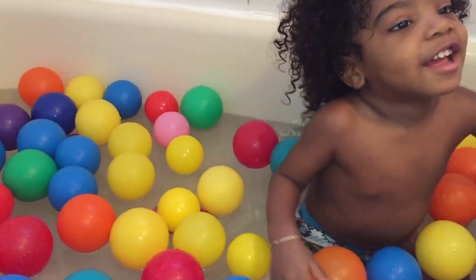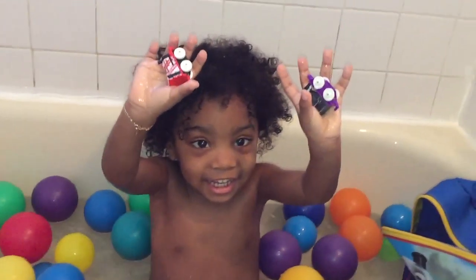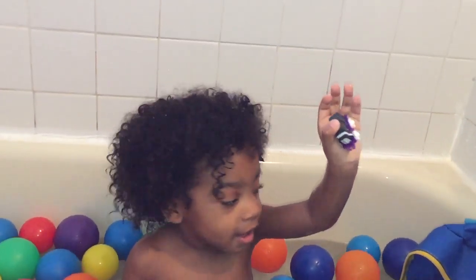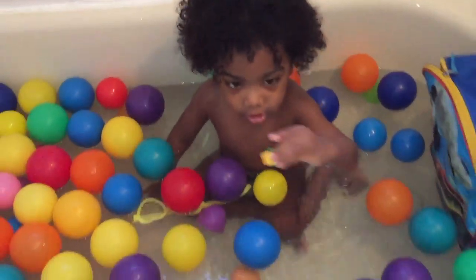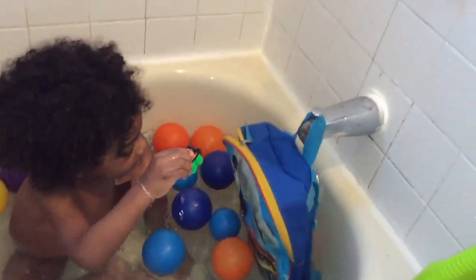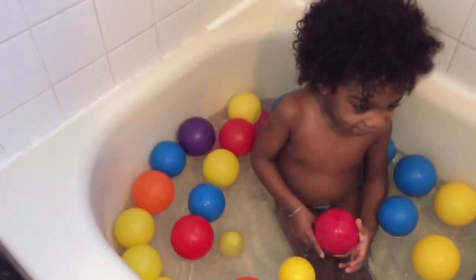Is there any more? Look by your knee. I see one by your knee. Oh, you got two! Throw them in the bag. Any more? The purple one. Is she flying too? It's the black one. Throw them in the bag. Boom, crack. All right. You got all the Thomases in the bag, Caleb.